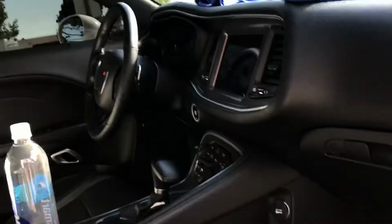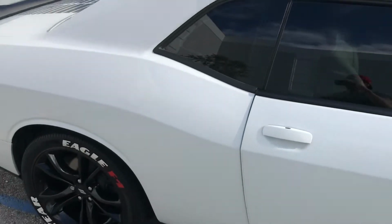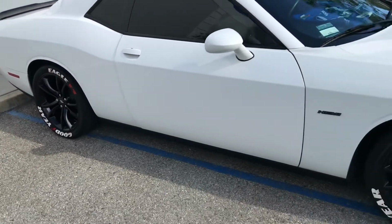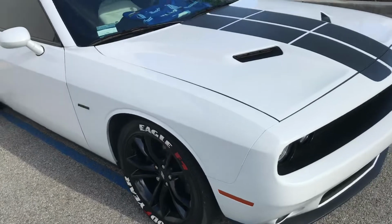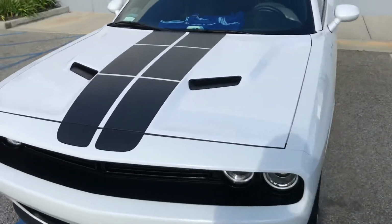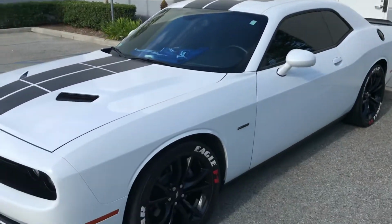Let me know what you guys think, though. Do you think I should actually upgrade from an RT to a Scat Pack? I know a lot of people just jump right into a Scat Pack. Like I said, I bought my first Challenger without knowing a lot of the trims on the Challengers, so I bought that one just because of how it looked.